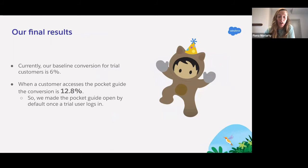Great. So what we can happily say as our final results is that our current baseline for conversion is about 6%. Today, if a user opens the Pocket Guide and accesses our resources, we're looking at almost a double in conversion rate. So we're really showing the value of what content can do for our users.